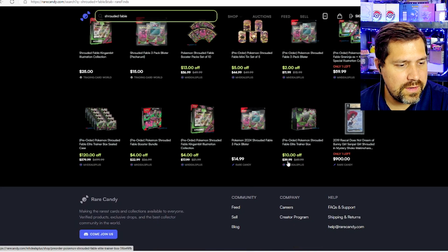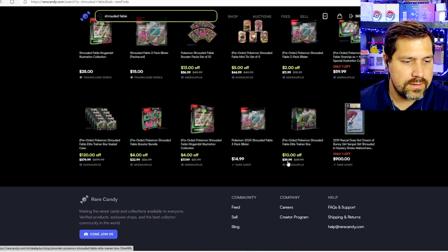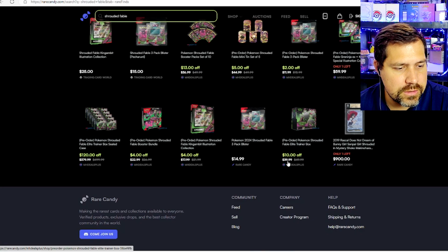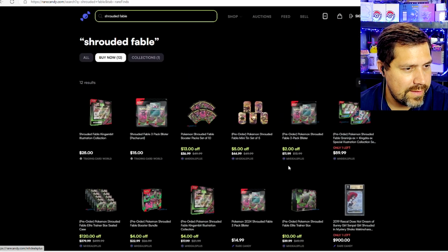That's about as high as you'd ever want to go on an ETB if you can help it, unless we get into another crazy Pokemon monster market, where you can't get it for MSRP or less. $40 is kind of the top dollar.